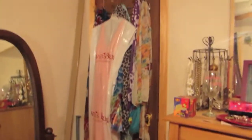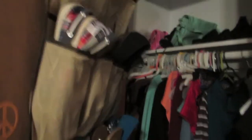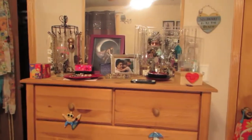And here then is my closet. Super fancy. I just have some spring scarves that I had gotten from a number of places, Target and Walmart, Forever 21, stuff like that. And inside is just pretty much my closet, shoes and bags and more shoes, oh my. So that's my closet. After that is just my dresser.